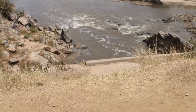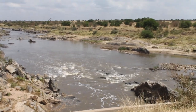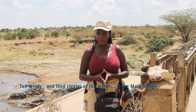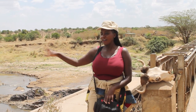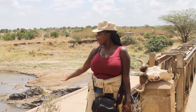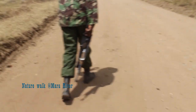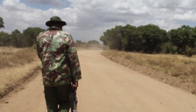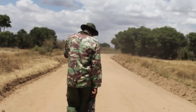So guys, this is the famous Mara Bridge. Thank you so much. We are here at the famous Mara Bridge, and like I said, the experience here was totally amazing. From here, I've shown you the hippopotamus, and this is the Mara River. It's not very easy to see the rhino. We missed just that one to complete the big five.